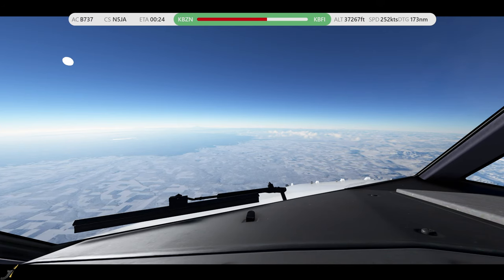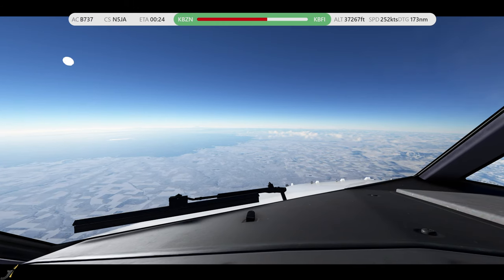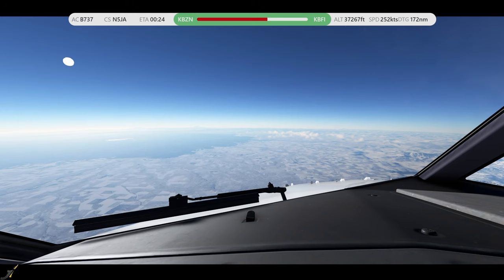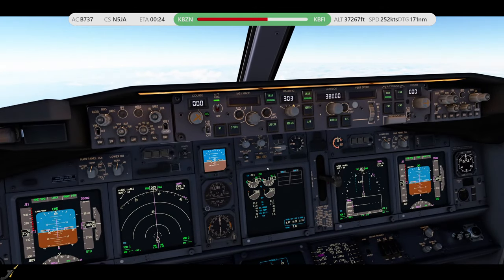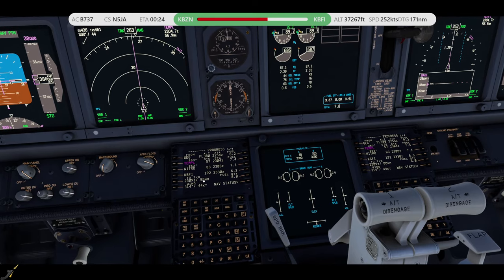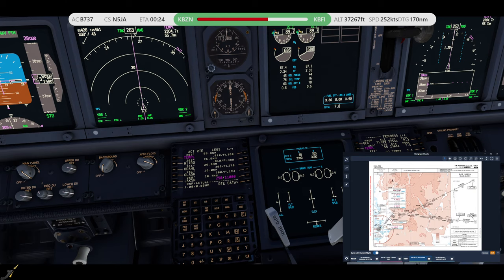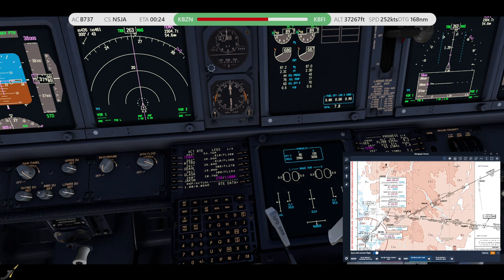Alright, 90 miles out, looks like. Let me move my chair up. Alright, whoops, wrong button. Yeah, so 88 miles out, get the legs page on this side. Let's double check out constraints. So looks like just Jackson, which is this here.